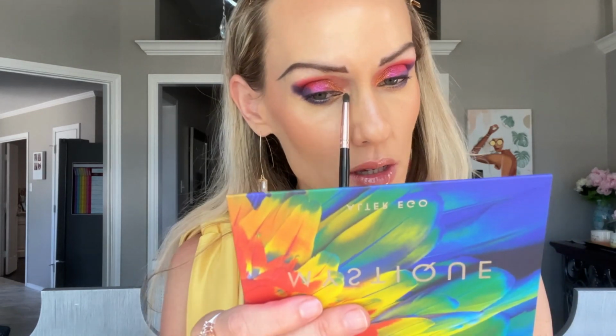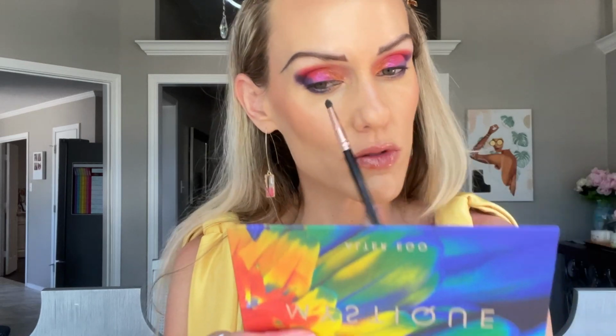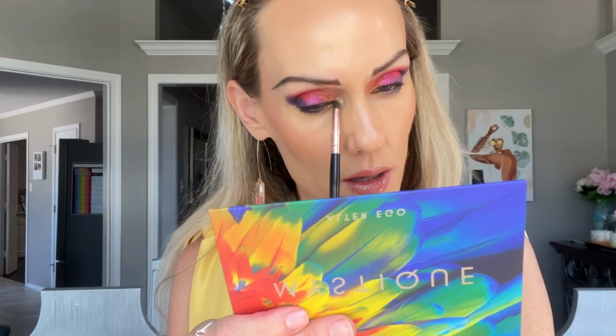Really, really, really pretty. I'm loving these tones. It is so much. I think they're so pretty. So vibrant and rich. Yes. Okay, for inner corner, I think I'm gonna go with Free. This one kind of, sort of like a green gold in here. And I'm just gonna pop that.